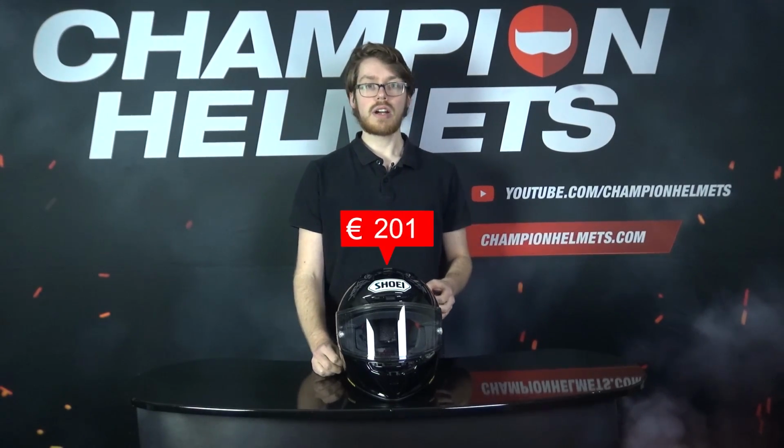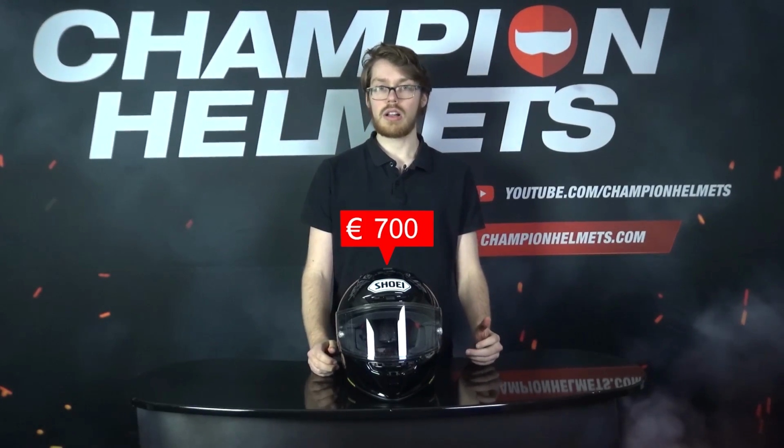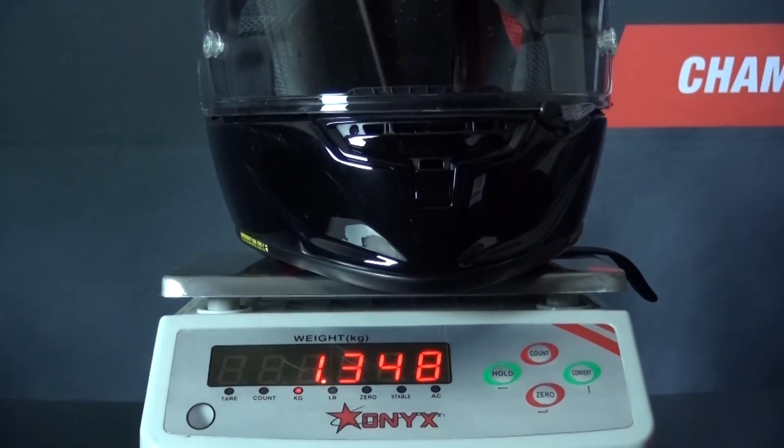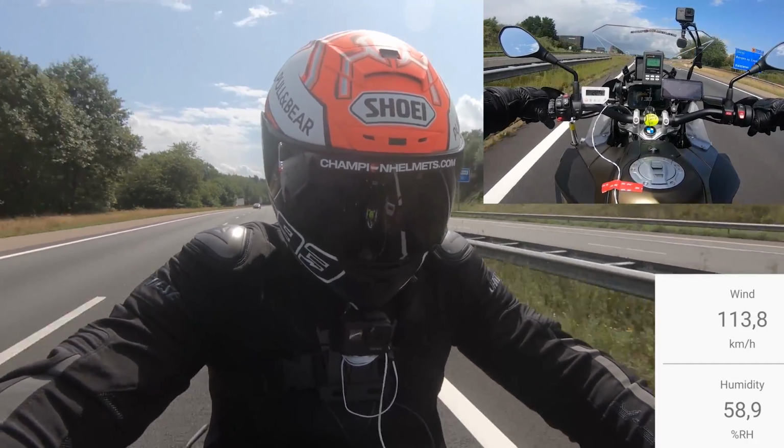Looking at the best full-face helmet, we've got the Shoei X-Spirit 3. This helmet is made of carbon and fiberglass blend, and the shell comes in 4 shell sizes, which will again just give you a better fit. It also comes in at a recommended retail price of about 700 euros, around $730 US. This helmet is also very lightweight and weighs about 1,400 grams. The visor is pinlock prepared and in the box.